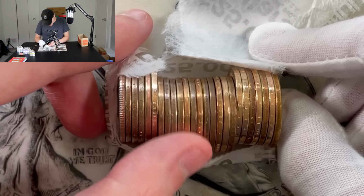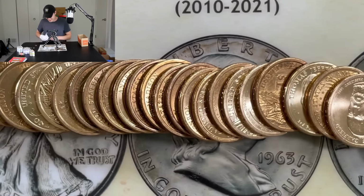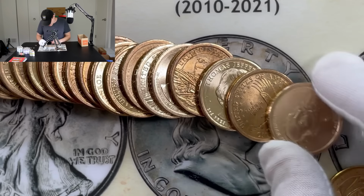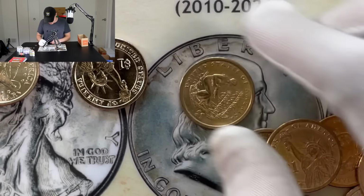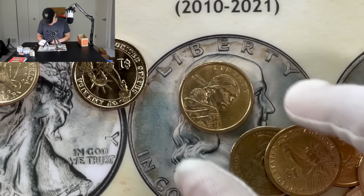I can see some of the dates. It's so weird to actually be able to see the dates from the edges right when you open it, so I'll have to get used to that. But let's see what we got here, guys. I'll just kind of go quick here if I'm not finding anything super interesting. Okay, so here is our first coin that looks a little bit different, and I think if I flip this over we'll see Sacagawea. Yes, we do.